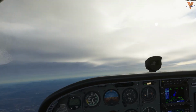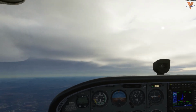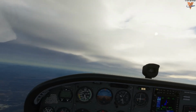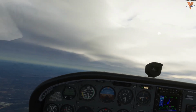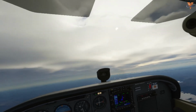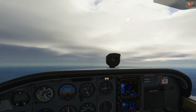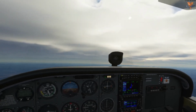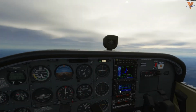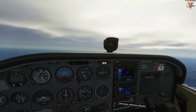So in order to get to pattern altitude, which will be at 1,400 feet, we need to lose 7,000 feet. For a 3-degree glide path, you multiply the altitude to lose in thousands times 3, that'd be 21. So 21 miles out we should begin our descent. And you multiply the ground speed times 5 to get the approximate descent rate, which would be about 500 feet per minute. Since we're a little closer, we're going to start our descent now, down to 1,400 feet. We'll put it in the autopilot here.